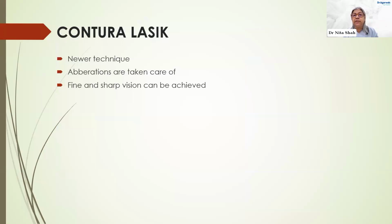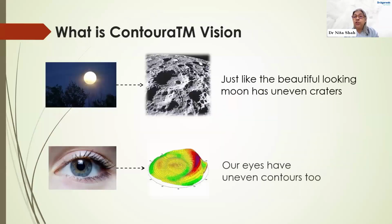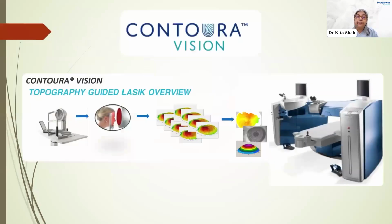Now, why is it needed? We've already described good procedures. So these are some issues that some patients were facing because of the irregularities which are inherent in the eye. Just like the moon has uneven craters, so do our eyes have uneven contours. And precision is if we do a lot of little things correctly.